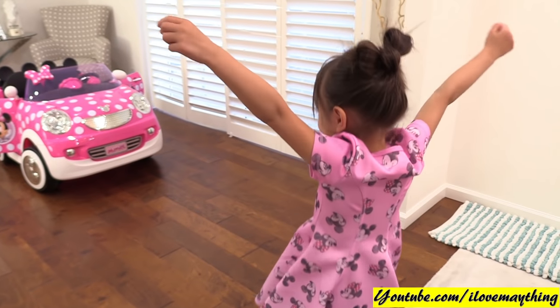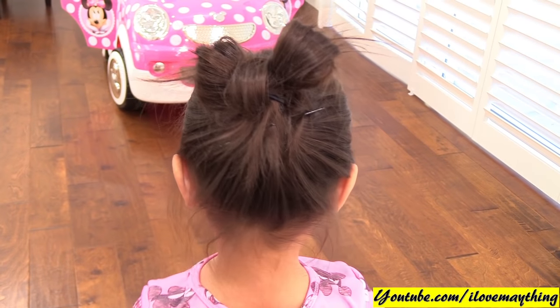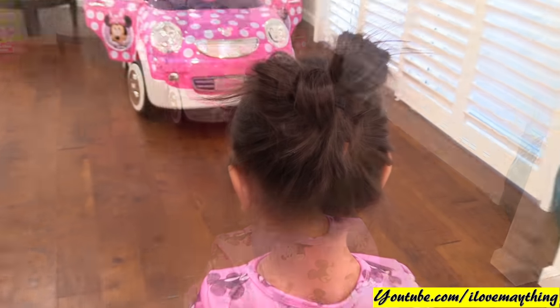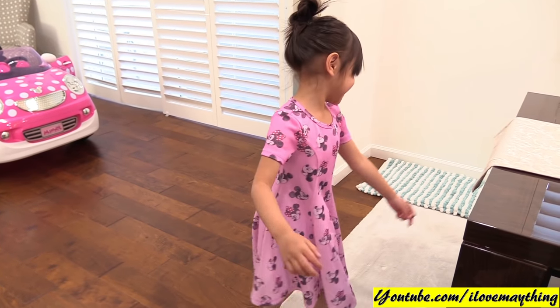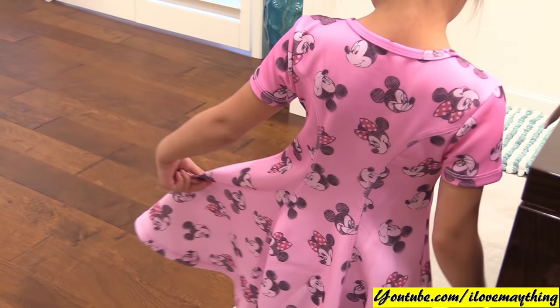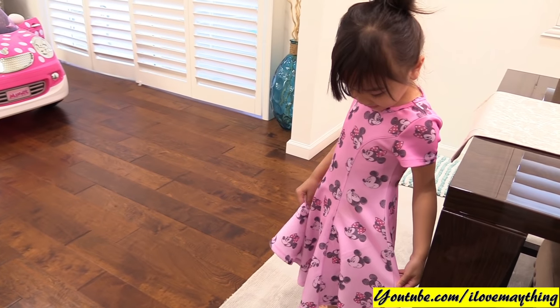What, Maya? Because my ears look like Minnie Mouse ears. Whoa, nice hairstyle. You look like Minnie. Yeah, Minnie Mouse. And your dress. Yeah, Minnie Mouse dress. Oh, Minnie and Mickey? Yeah.